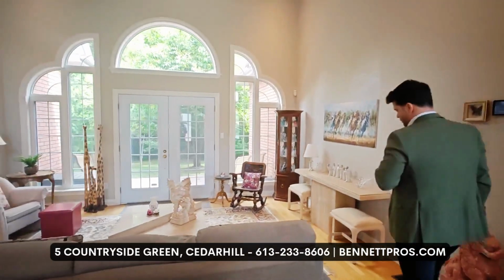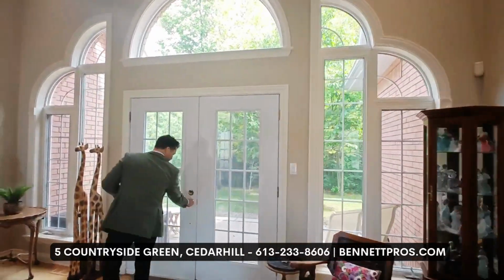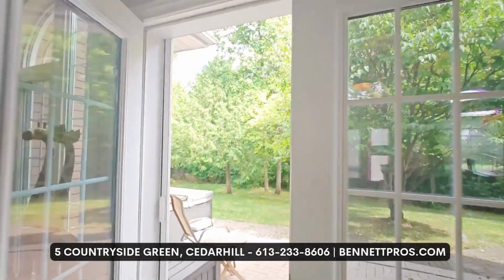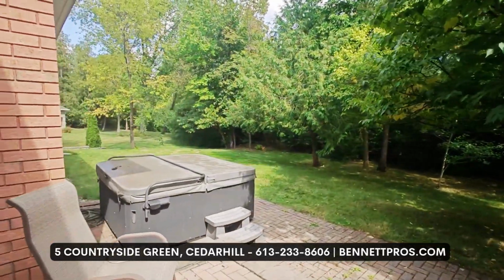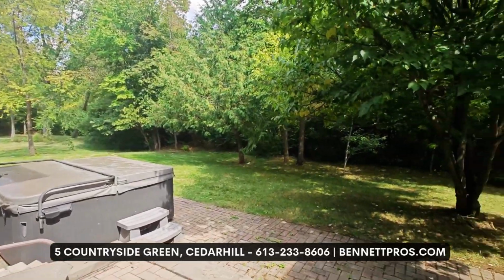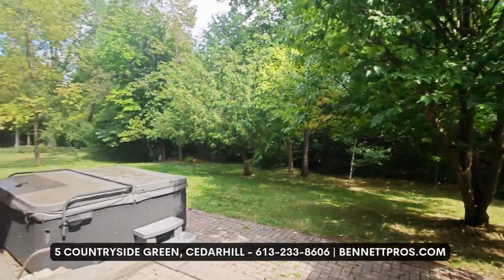Now we'll just have a quick little tour back there. There's another area that we'll look at a little bit more closely. The back here, of course, nice and private. Hot tub, interlock, a lot of mature trees protecting you, with all that extra privacy back there. But if you're worried about your pets or children escaping, we've got another area in the backyard that we'll tour in just a moment.